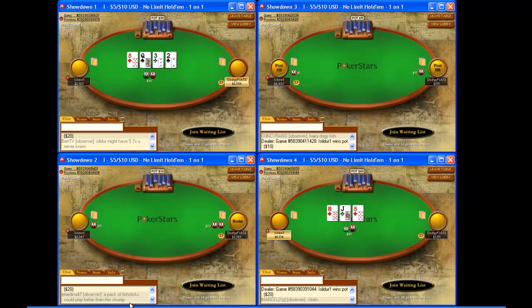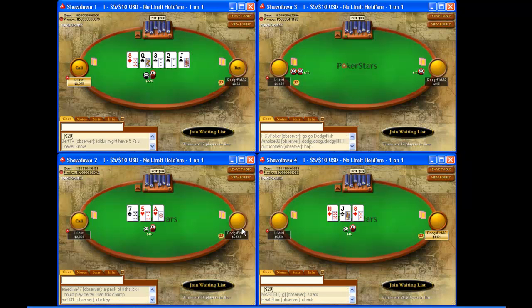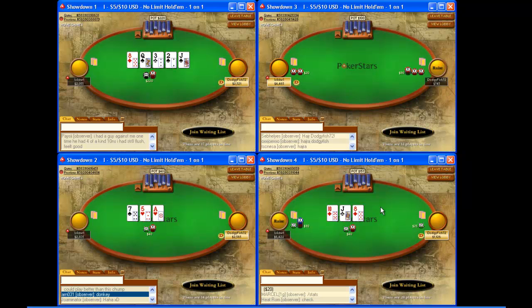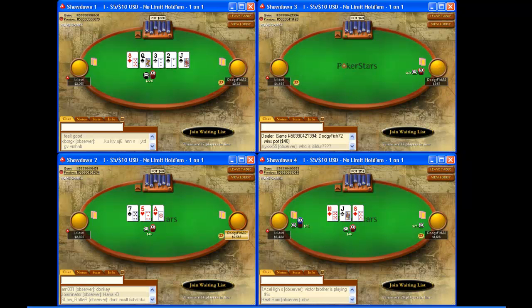The rail is taking the mickey out of Dodgy. A pack of fish sticks could play better than this chump. Not very friendly, eh? Don't know if they could do any better. This all seems to be one of the top heads-up NL Hold'em players.